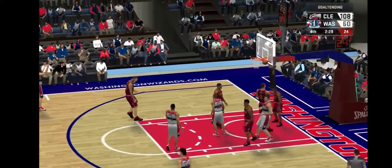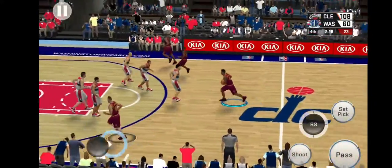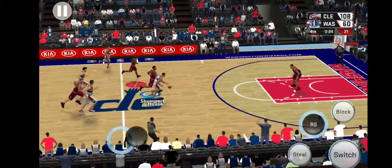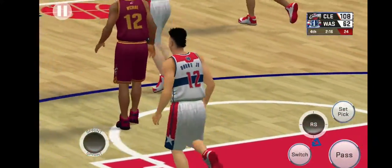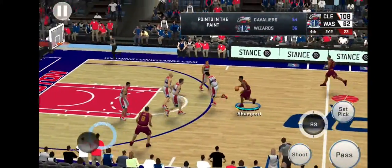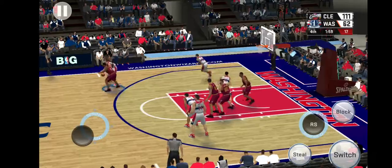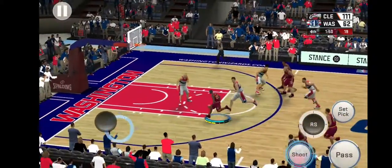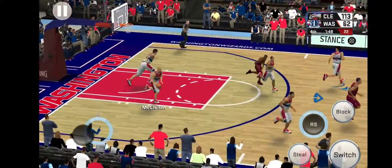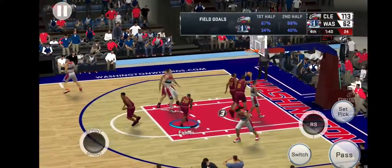Pass to Burke. And it's going to be a goaltending call here, so they'll count the bucket. To the inside. It's stolen by Smith. Fast break. Here we go. Here's Howe. Tries again. And that one's good. Here's Fry. Good. Pass to Burke. And there's the rejection. Number 20. Drops. To the paint, and that one's good.